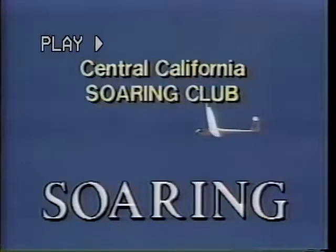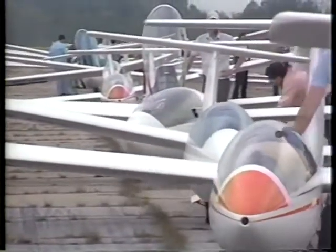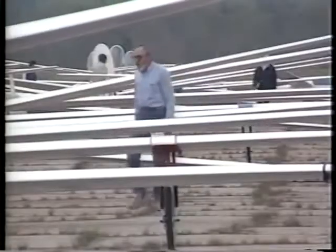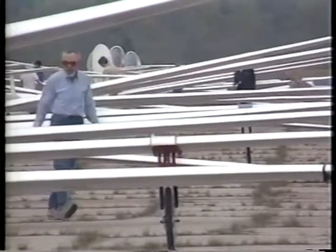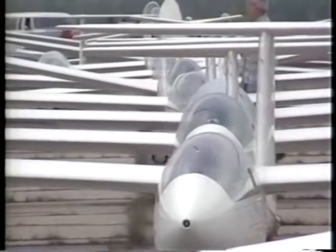Experience to the Central Valley. The grid. 50 competition sailplanes assemble for a massive airlift.